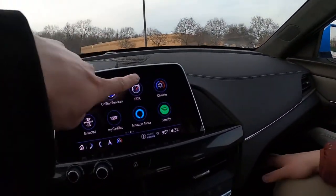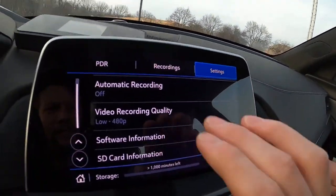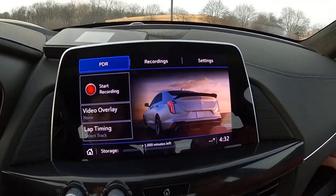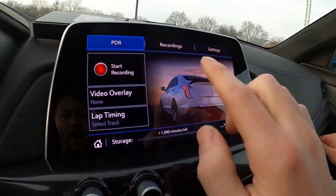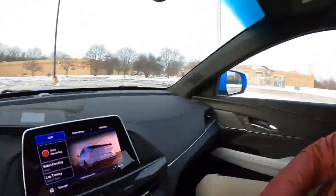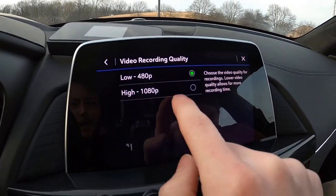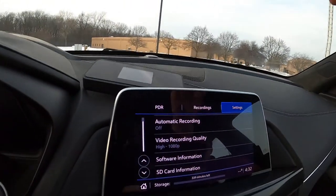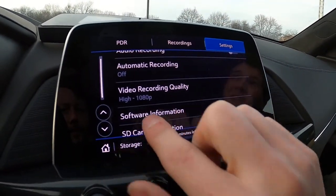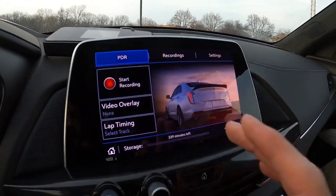Nathan just pointed out the performance data recorder. We'll open this up again when we're on the road, but this is a pretty neat function that GM has. You can record your driving, and it does a few things. It'll record your throttle inputs, your brake inputs, your G's, and it'll do that all over a video recording. So you can actually have 1080p recording out of the dash cam that's up here and save it to the SD card. We'll do that next time we're driving and then bring up the recording to show you. I like that.